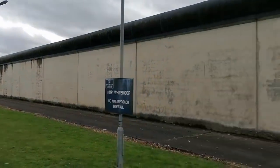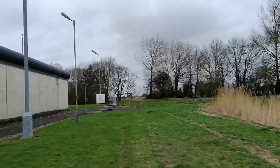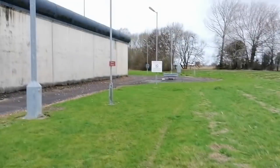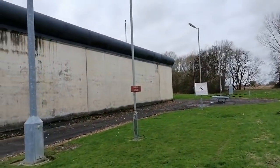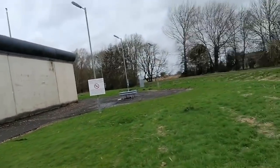See, this wall's quite long. I've walked all the way down there, a little bit to go. You can see, sticking to the grass, sticking to the visible side of any signage. I don't want to be accused of approaching the wall.